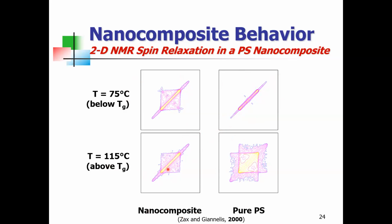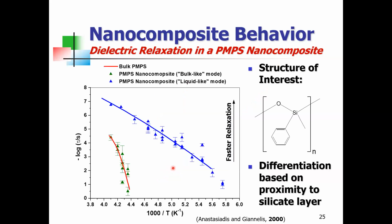Some chains are more mobile than normal. Some chains are less mobile than normal. And this is a consequence of these strange things that happen at the polymer filler interface when you have so much interface in the system. This is another example of this.